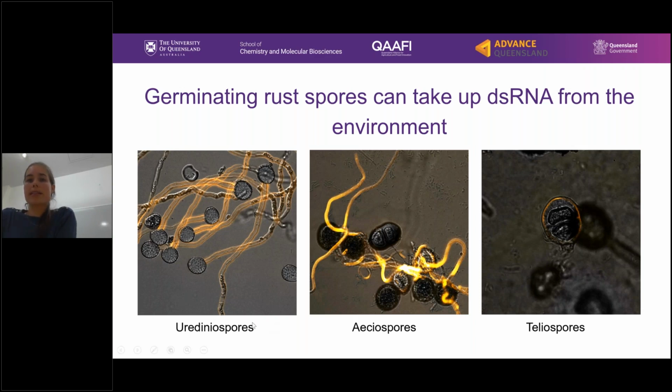So the germinating urediniospores took up the RNA really well. These aeciospores also took up the RNA when they germinated. We didn't see much uptake with the teliospores, but that was kind of expected because these are resting spores. They probably have a thicker cell wall and might not take up things so well from the environment. But we were quite happy that the urediniospores took up the double-stranded RNA because they're the spores that we usually want to work with. They're the ones we use to infect the plants in our assays.